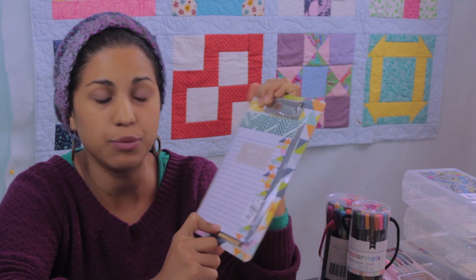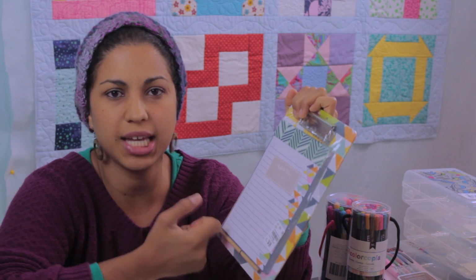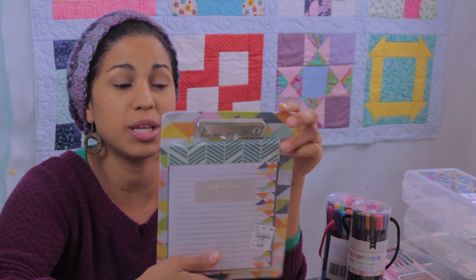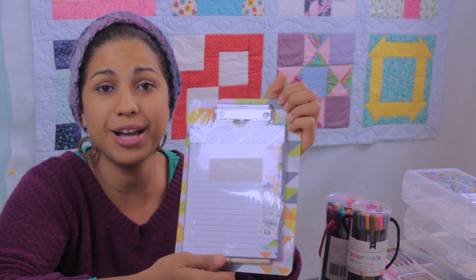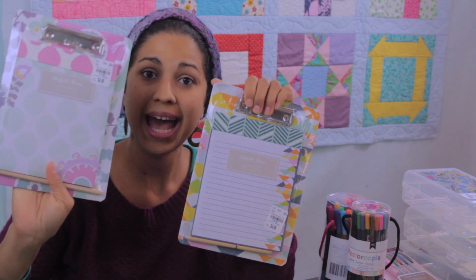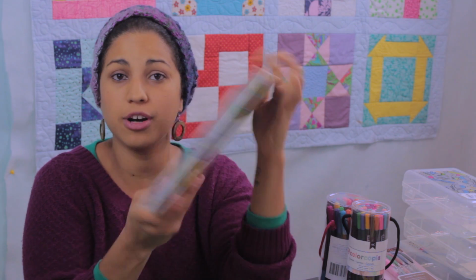This was $4.99. The notepad is great, which I can use even if the kids don't end up using it. But really, for the size of the clipboard and the quality of it, I really picked it up for that. And the regular price is $10, so it was 50% off the regular price at Tuesday Morning. And I got two. These can slip in any purse, carry-on.